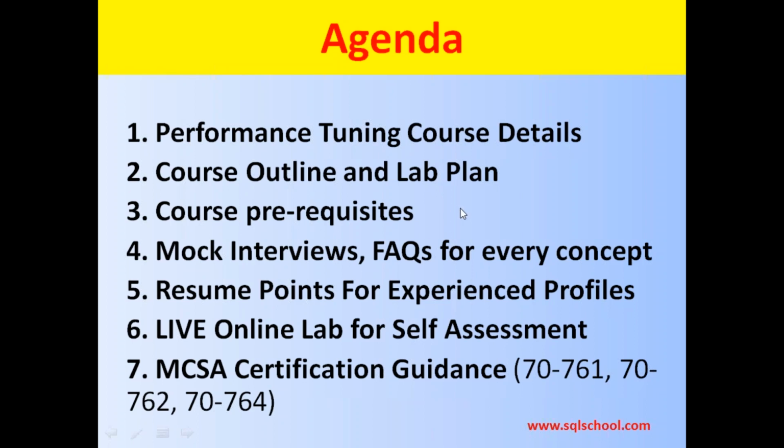This course includes the query tuning and database tuning operations that we extracted from different Microsoft certification curriculums, including 70-761, 762, and 763, paired with my experience over the past 12 years and the recommendations from white papers published at Microsoft and its partner sites. Now, let's come to the actual highlights of our course.